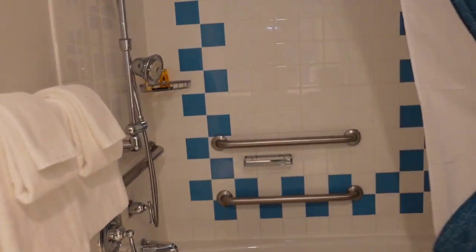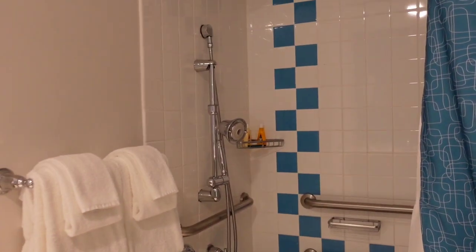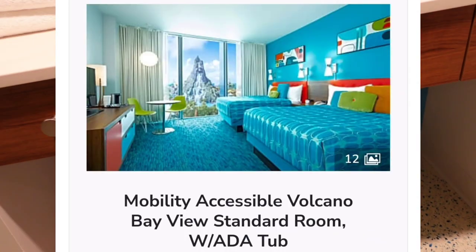It's beautiful. Guys, look in the bathroom. Whoa. That's pretty cool. Oh, they have two! I think the bathroom is actually bigger because it's like a mobility room. So look at the toilet. That's all they had available.